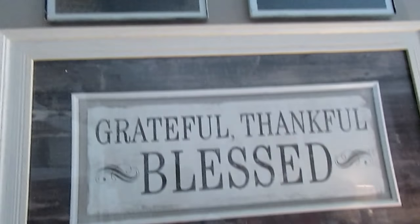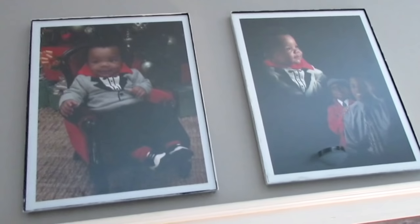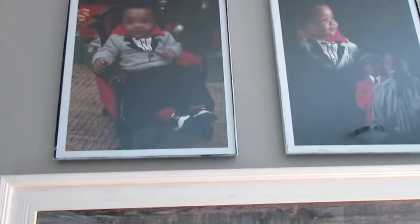Over here, if I don't get too much of a glare, I framed the boys' pictures before, but I thought this was a great place to put them, above this picture here and below. When we got these pictures done, I can't think of the name of the company, but they're probably nationwide, and they are a little dark.